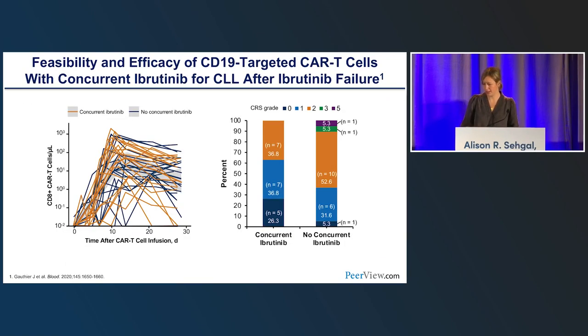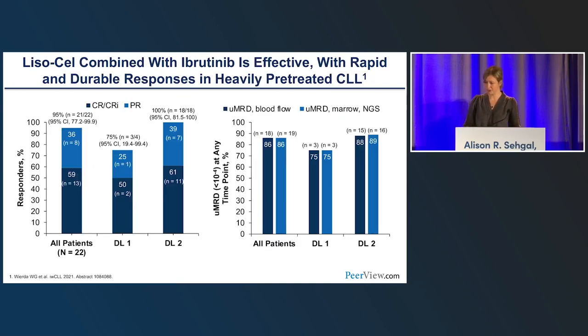Based on some early preclinical and early clinical data, there is interest in how patients will respond with concurrent ibrutinib during collection of CAR T cells and perhaps during treatment with CAR T cell therapy. This was a small study that looked at some T cell dynamics shown here, but also what they found was that the CRS was not enhanced by concurrent ibrutinib. So that led to a clinical trial that was discussed last year of liso-cel with concurrent ibrutinib, sort of part of the Transcendence Study that I showed earlier as a single agent.